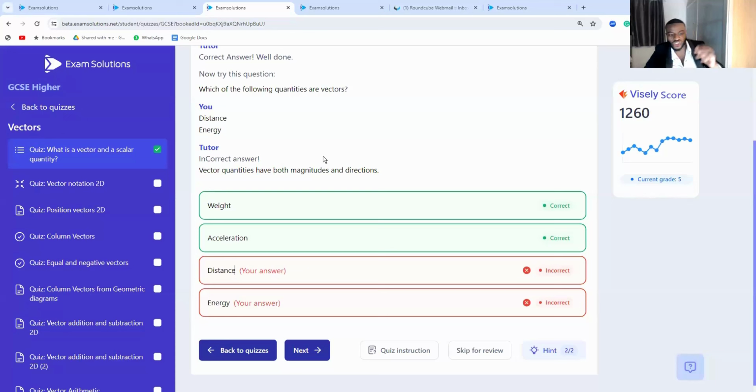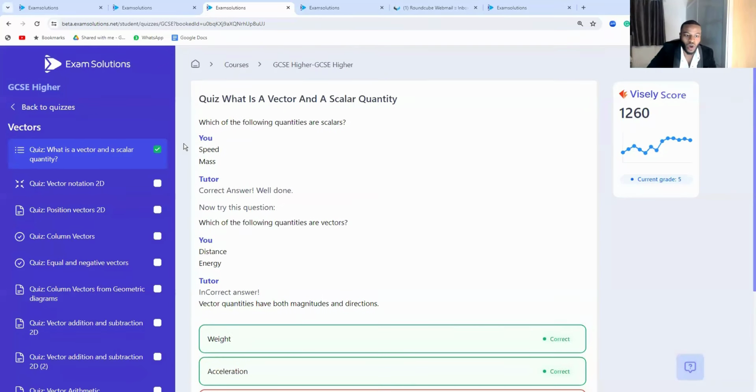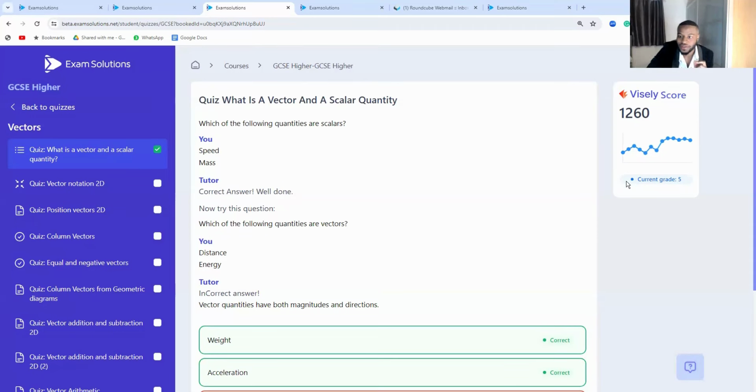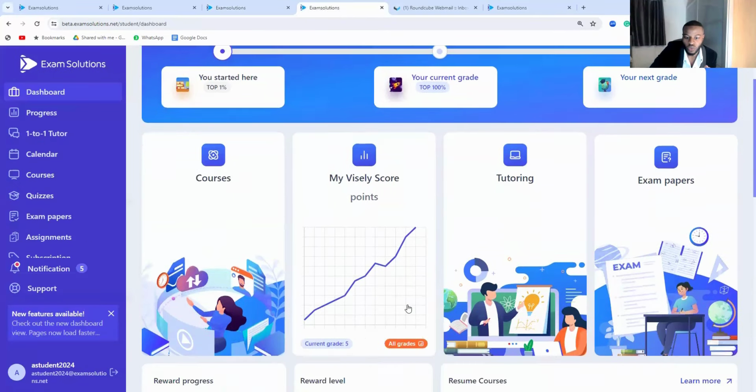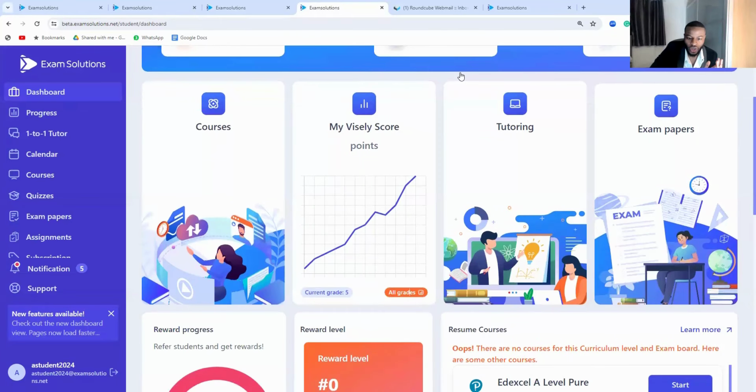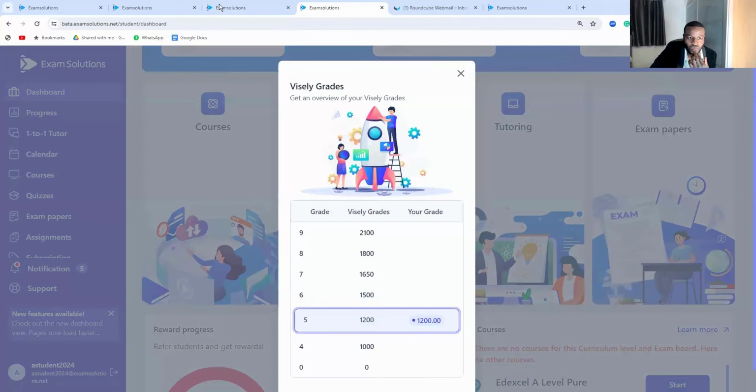Now, the question you're presented with is one of up to five different questions of the same type. It just means that the one we saw was recommended to us based on our Wisely score, and there are up to five different difficulty levels. So your challenge is to try and get the highest possible Wisely score for yourself. You can see what these Wisely scores equate to if you go back to the dashboard area and click on all grades. You can see exactly what your equivalent Wisely score equates to in terms of grades. And that's really what we're after here, right?